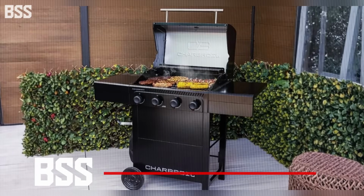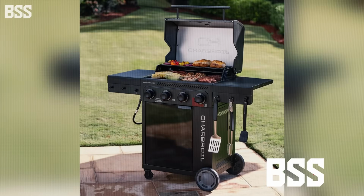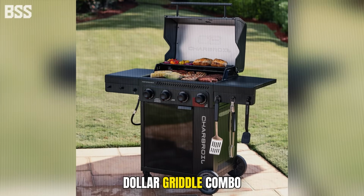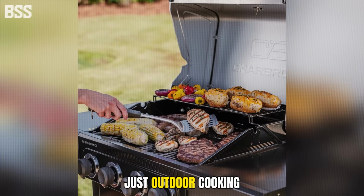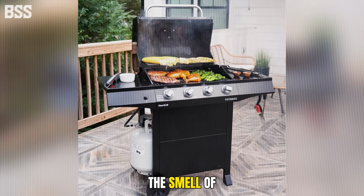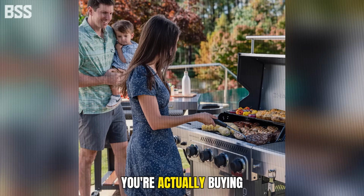Now this next one is what I call an emotional sell. We're looking at a Charbroil 4-burner gas grill marked down to about $179. That's a solid $70 off, or a $300 griddle combo with the tool set included. On paper, it's just outdoor cooking gear, but in reality, it's a Saturday night. The air's cool, you're out on the patio, the smell of BBQ is hitting the air, friends are chilling, and the kids are running around the yard. That is what you're actually buying.